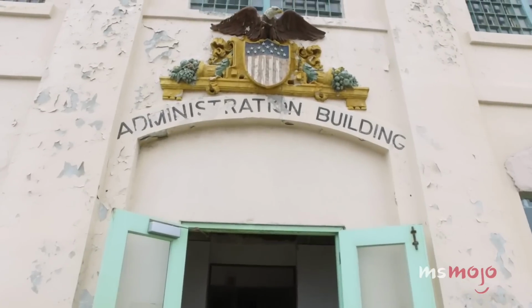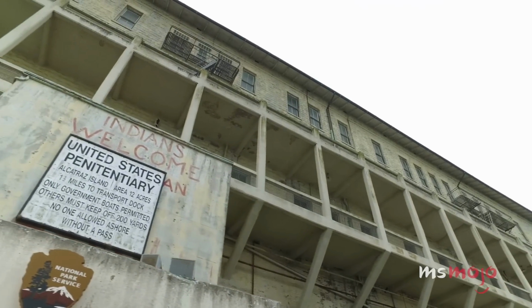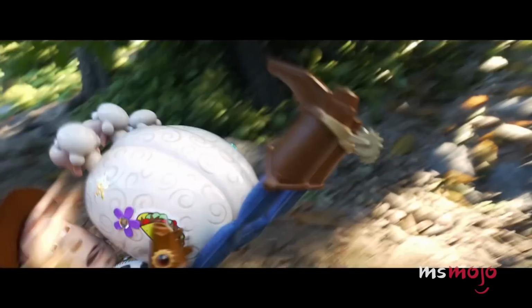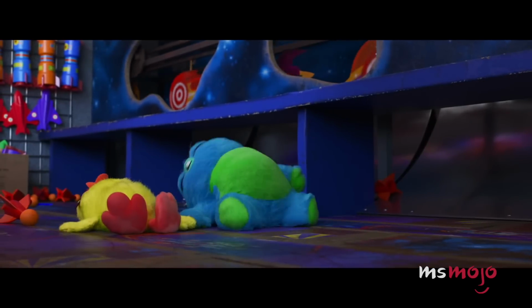Producer Jonas Rivera said, while he was on a tour of the prison, he was told a story about how the prisoners could hear revelers enjoying themselves in the city while they were stuck in cells. He used this imagery to conceive of toys being stuck in an antique shop who could hear the fun of a carnival taking place just outside.